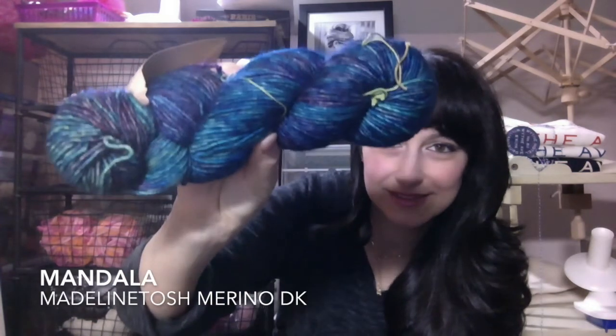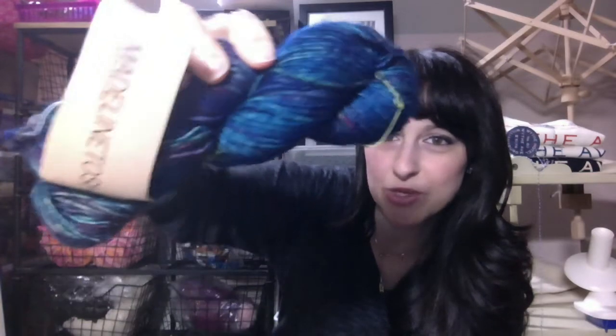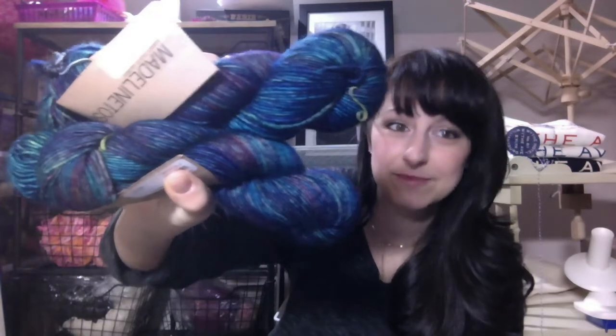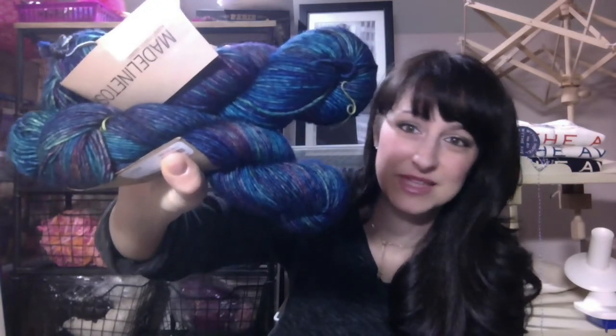Then I got 2 skeins of this one that I had been eyeing and I couldn't find. It's called Mandala. It's like purples and turquoise. It looks a little greenish. It's so beautiful. And I don't know. I think I might make a really pretty shawl out of this. But of course it's going to have to wait because we're working on other stuff and I am going to finish the fringed. But I don't think I'm going to be upset with whatever this makes. It's beautiful. And I got this in DK also. DK seems to be my weight right now. I'm very happy with it.